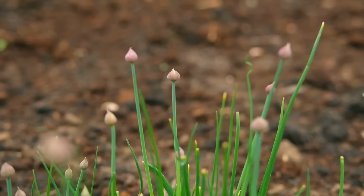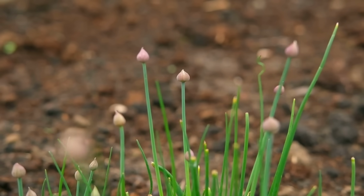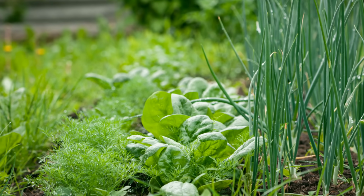Let's talk about chives. They might look like nothing more than skinny green onions, but trust me, these little guys are packed with garden superpowers. If you're growing cucumbers, adding chives might just be the smartest move you make.